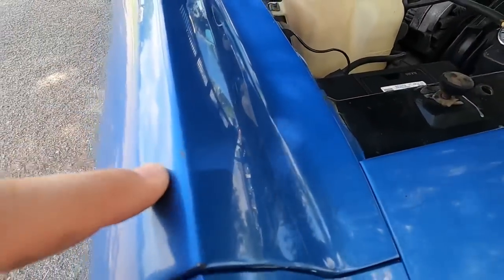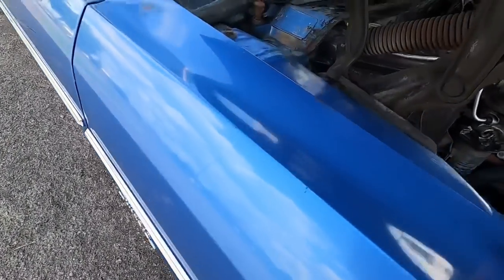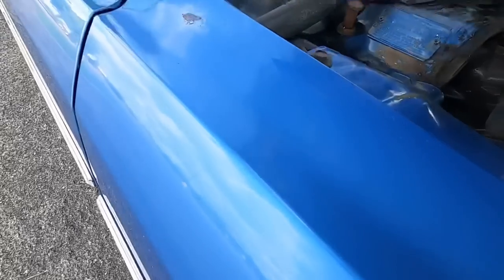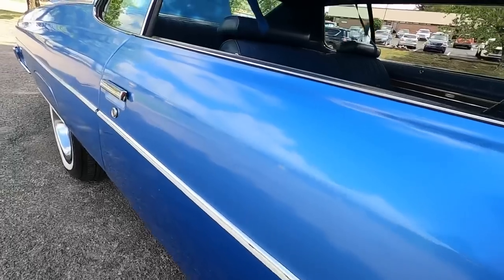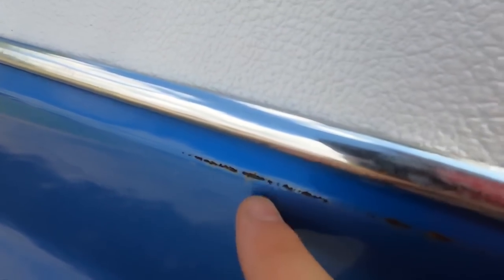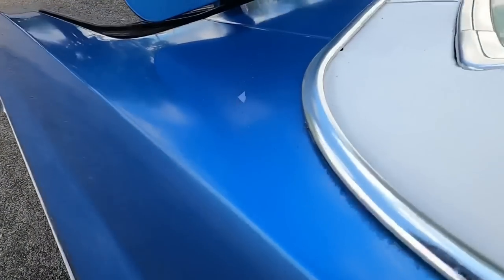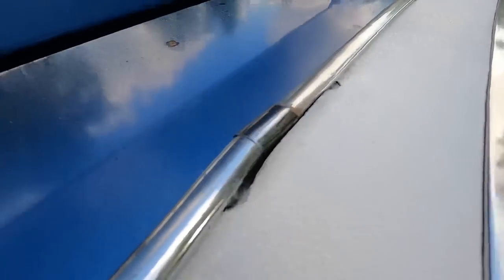Dent, top of the fender. Chips right here around the nose. Also one right here. A little hazy on top, more chips. Some right there. A thin spot up on top here. Cracks in the paint up top here, chips running across the back, cracks in the paint across the back. Top's pulling right there in the middle.